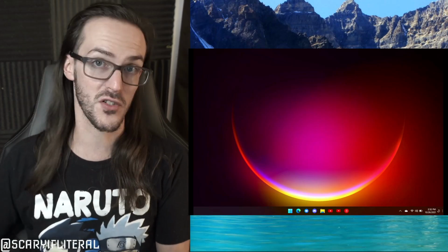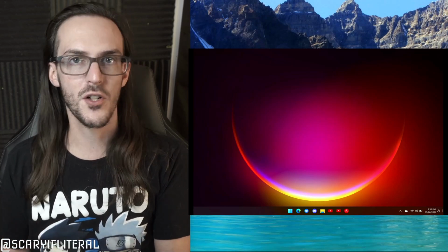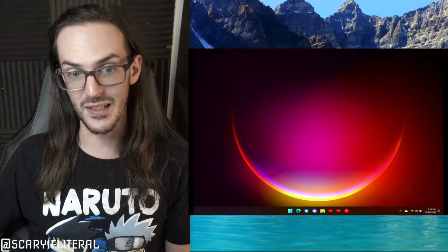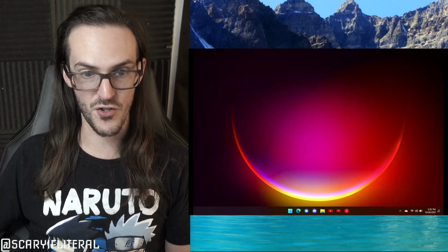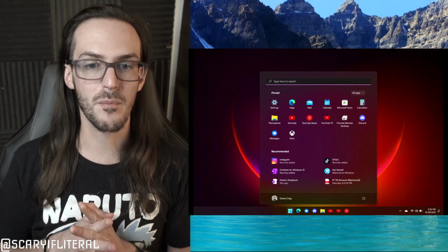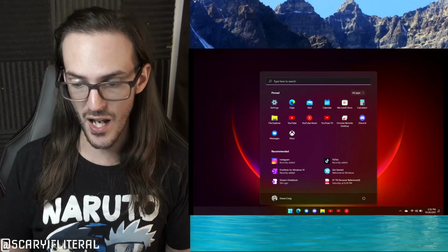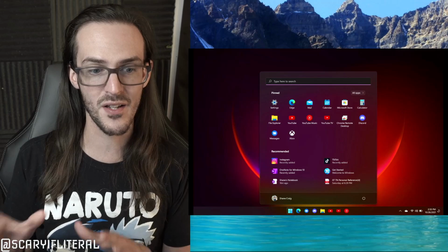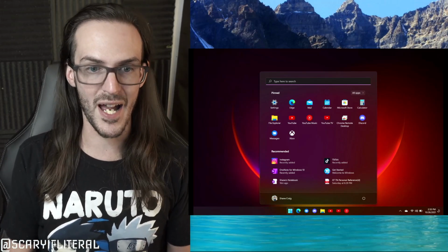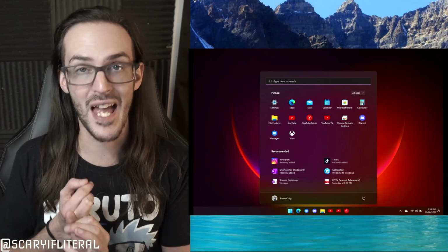So you're going to notice, first off, the taskbar down here. Everything is now centered. In Windows 10, your start menu was all the way over on this side. But now in Windows 11, everything is centered. Your icons are centered. Your start menu is centered. When you hit that start button, you're greeted by a start menu that looks radically different from what you're used to. The live tiles are gone. Instead, you have icons that you can pin there as you please, as well as recommended items down at the bottom, which are recent apps and recent files as well.